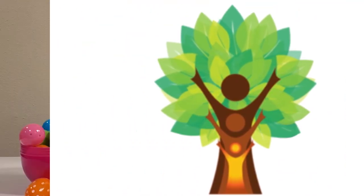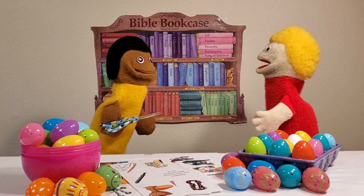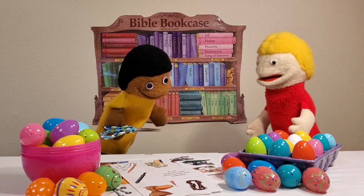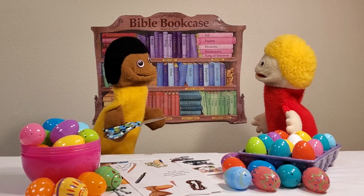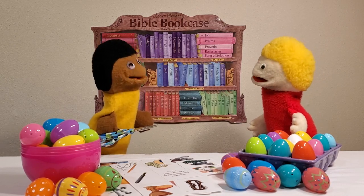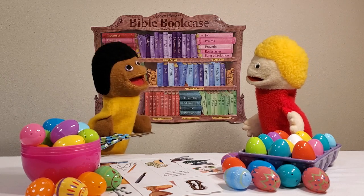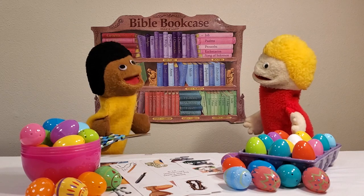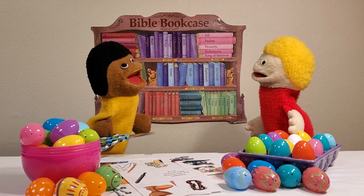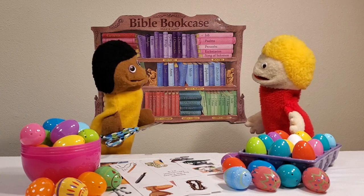As we look toward spring, we also have the joy of looking toward Easter. Hi, Jake. Hey, Bobby. Look at all your Easter eggs. I've always wondered, what do eggs have to do with Easter? I asked my dad about that. He said that for the Christian, the Easter egg has long been a symbol of new life in Jesus. And the early Christians of Mesopotamia even had the custom of staining eggs red at Easter in memory of Jesus' blood shed on the cross.